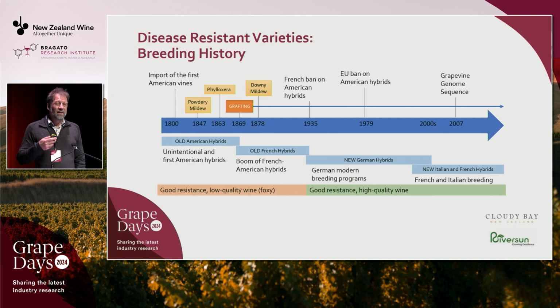Then the Europeans themselves started to get much more interested after, I guess, the wine quality impacts of these French-American hybrids. I think there was something like 1 million hectares of French-American hybrids grown in France up until the Second World War. But because the wine quality wasn't very good, they were removed.